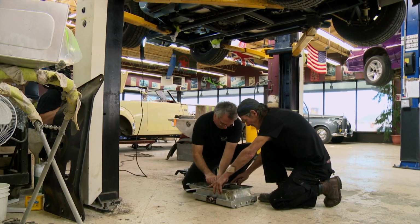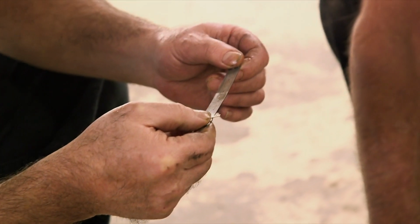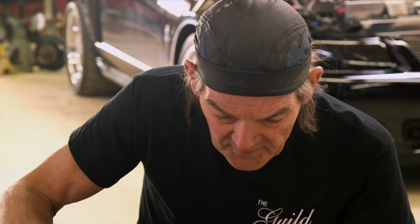This is a critical measurement, actually, to verify how far the pan goes. It's very important, the distance of that pickup to the bottom of the pan. So we checked that, and it's good. That's not a problem. We got about half an inch of clearance. This is good, so that eliminates that problem. So we'll have to move on.